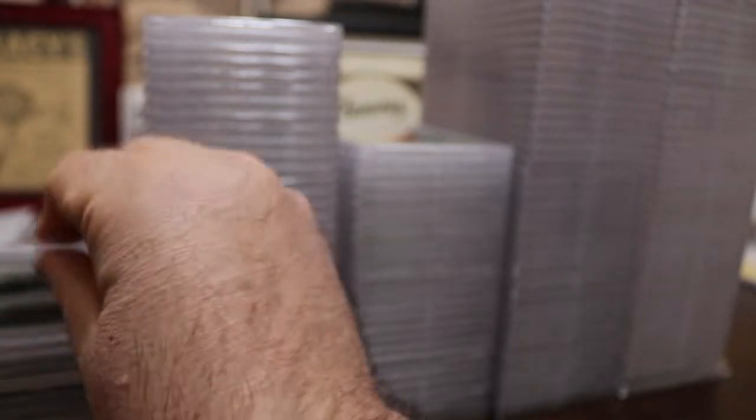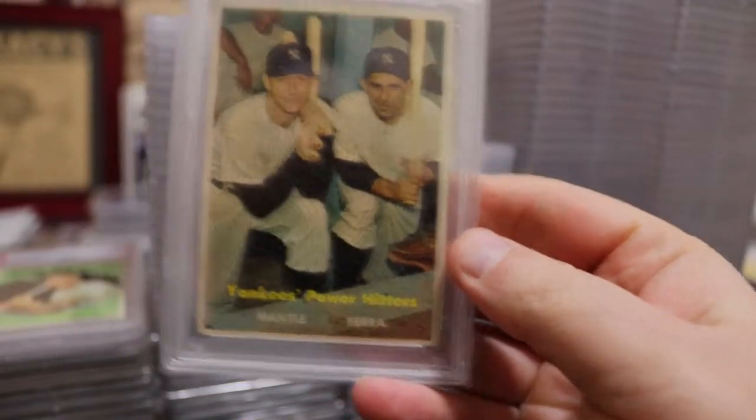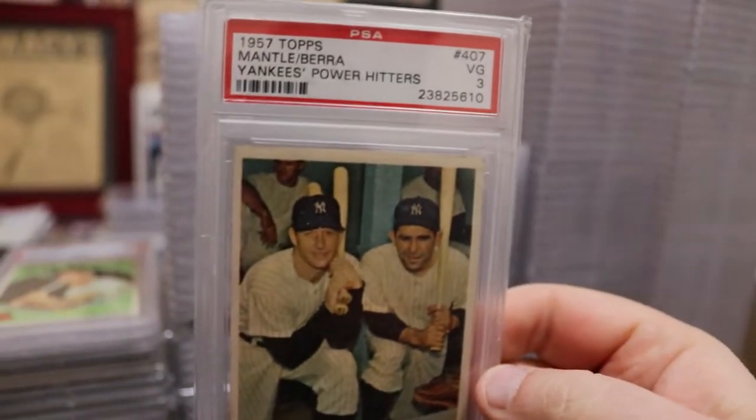Put that sucker in. Got some more nice 57 Topps for you guys. Well, one more. It's the last card in the set, Ernie Bowman. It's graded PSA 3.